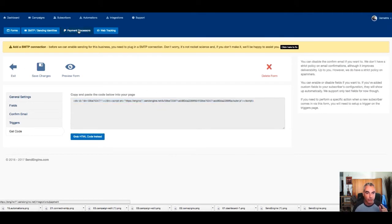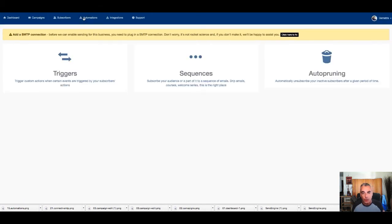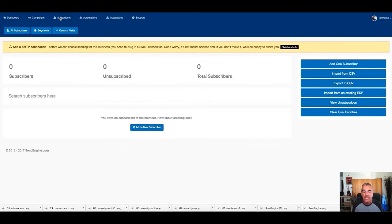Now there are also going to be payment processors that you can add into this, so you can start making money off things, products that you might have and everything like that. You have automations, all right? I mean, this is really, really good. This is why I'm promoting this. Usually email autoresponders of this kind are something that dies down quickly. There is no support, but here we're talking about a different story.